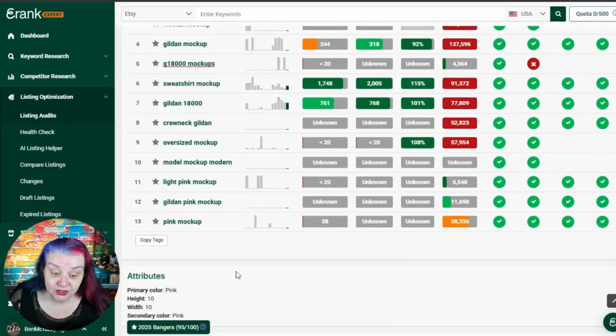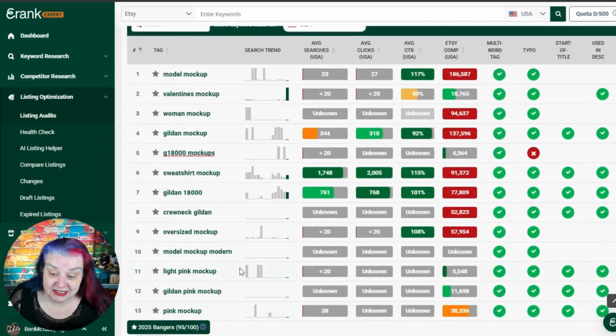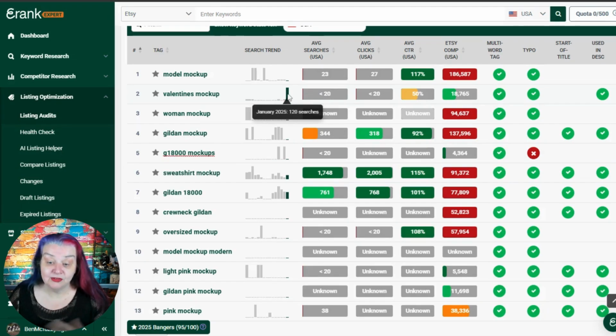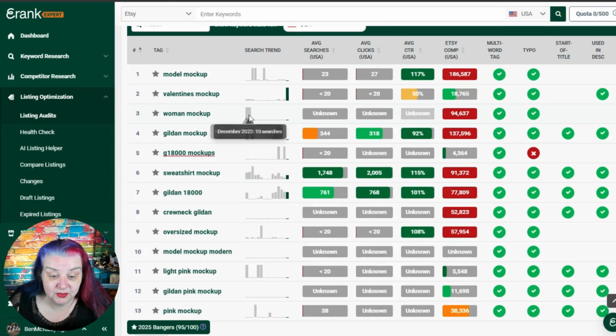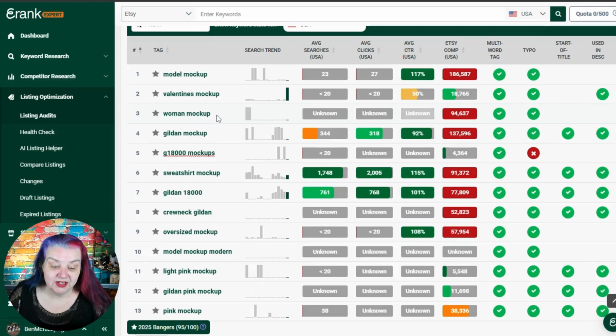So let's see. They are using 13 tags. That's pretty good going. Now let's look. And yeah, it's all tags that sort of make sense. Something like Valentine's mock-up doesn't have a lot of people searching, except for right at the holiday. Model mock-up, probably not the most useful search, but well, people do look for it, but it's got high competition. Woman mock-up was something people were searching.